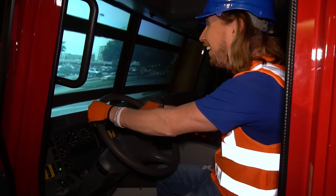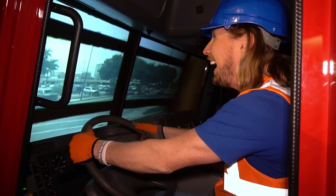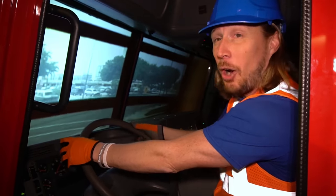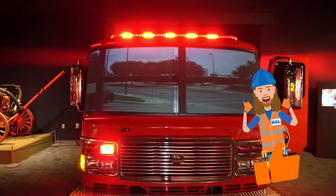Oh, wow. You can even see it. Oh, the seat's vibrating. Listen. Oh, and the gate's going up. Oh, I think it's time to go. We gotta go to the emergency.